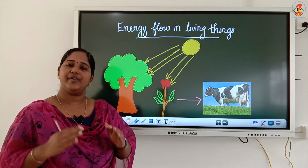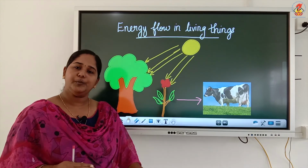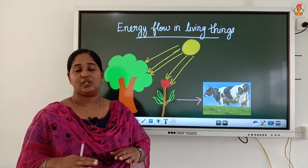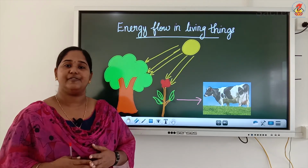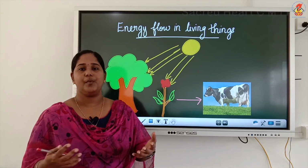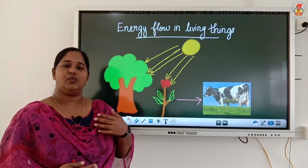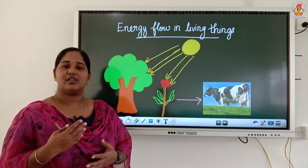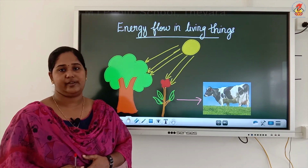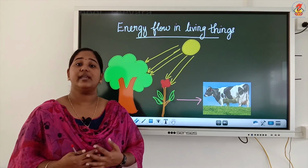So in order to prevent this imbalance, we have to protect both plant and animal life. Both are important for the balance in nature or for the proper existence of life on earth. So we have several programs to promote the conservation of plants and animals, like wildlife sanctuaries and forest reserves, in order to provide a natural atmosphere for the animals to live, so that we can protect them. And in the same way, we have celebrations like Vanamahotsava.